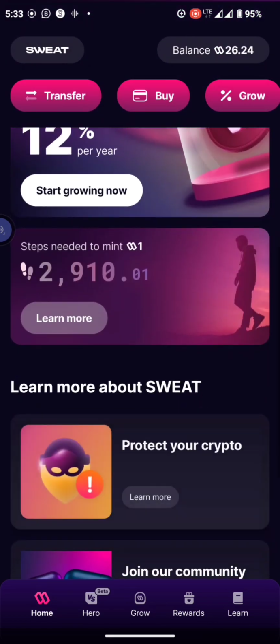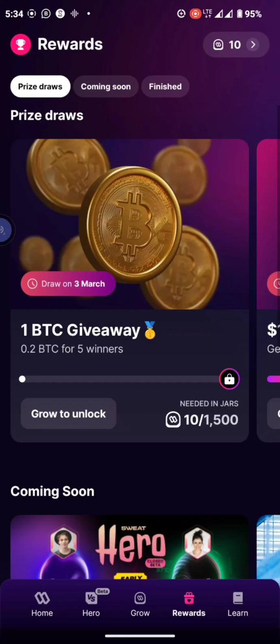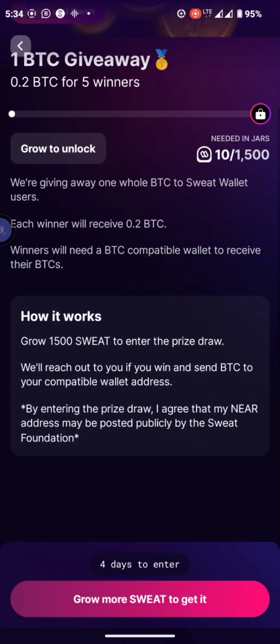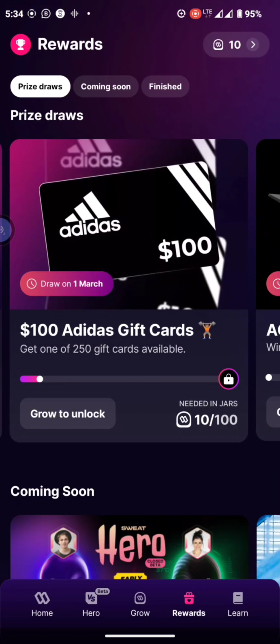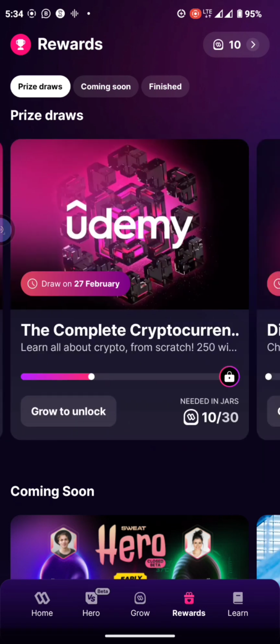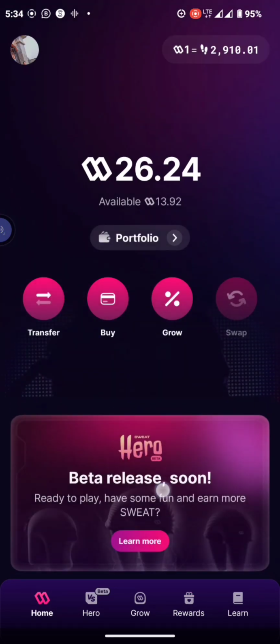It's such an easy way to make money online without having to bother about any form of airdrop or any form of mistake. You can even participate in their BTC giveaway. You have to grow for you to participate in this giveaway. All you have to do is grow more sweat. The more sweat you grow, the more you become eligible for the giveaway. You can see lots and lots of things. I've gone a little bit further, but this is very impressive, guys. Make sure not to miss this opportunity, as this can make a big boom for you guys.